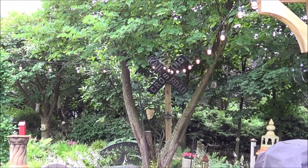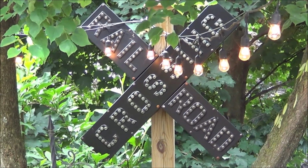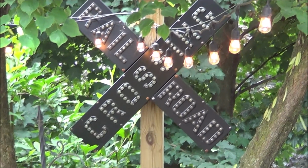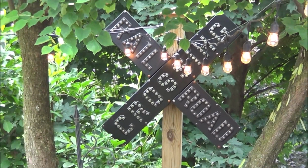I am a fan of railroad history. Found this railroad crossing sign from the 1920s or 30s. It was in very poor condition. Refurbished it, and now it makes a great conversation piece for the yard.